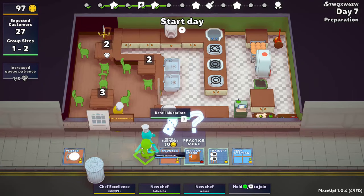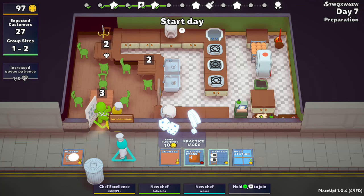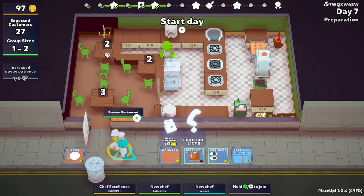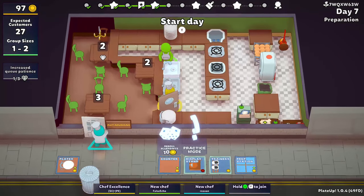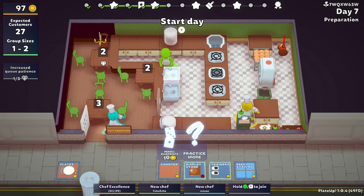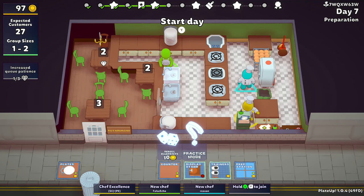I don't think prep station's actually good. I think we save. Buy it to save it. I think we just save money. Yeah, you're probably right. We're on the hook for 100 anyway. Auto plater is going to be necessary eventually, but for now. Yeah, eventually, but we got to get there.